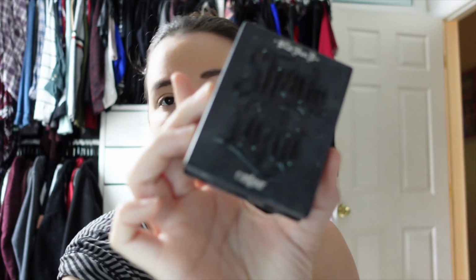Or maybe we'll do a little highlighter and contour. So this is the Shade and Light contour. And then the shades are Lyric and Shadow Play. I think I got this from Sephora. I don't really do this every day, only if it's like a self tape or something. So, you know, just on the top, on the nose, on the lips.